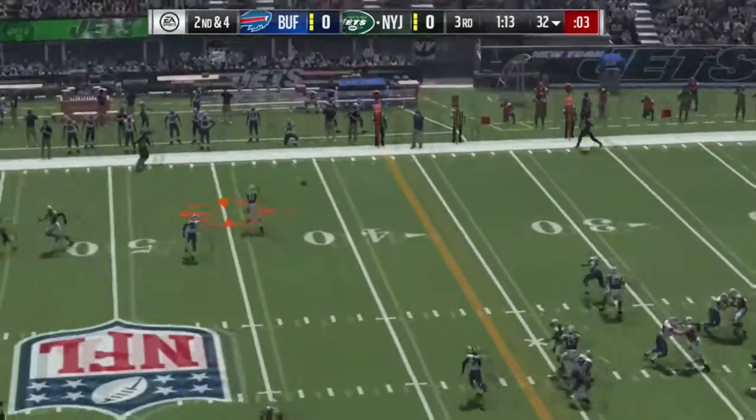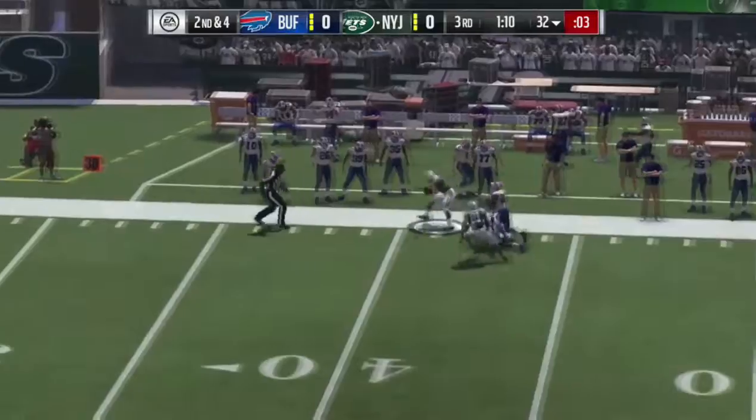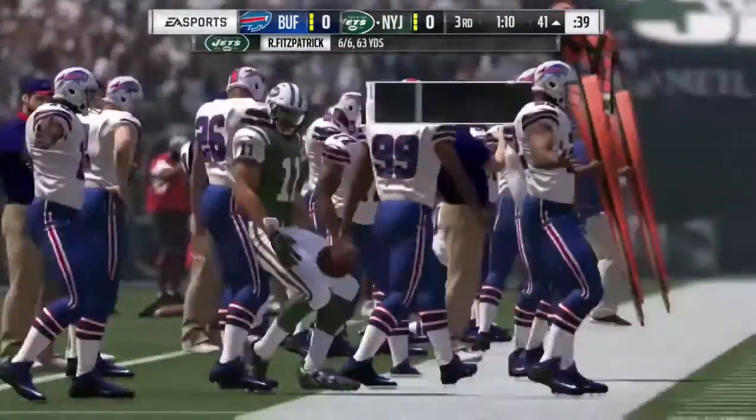Second down, Fitzpatrick. Wide open receiver, complete. A very solid gain of 27.